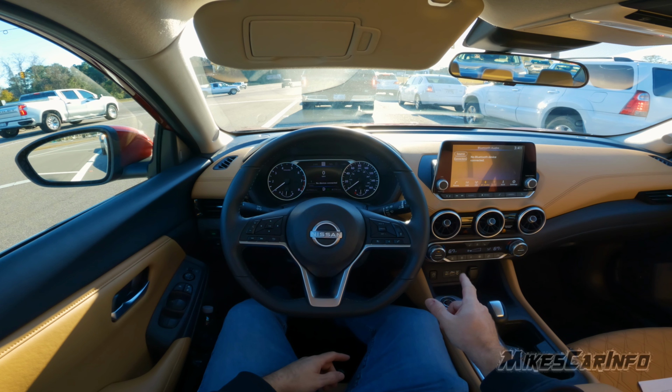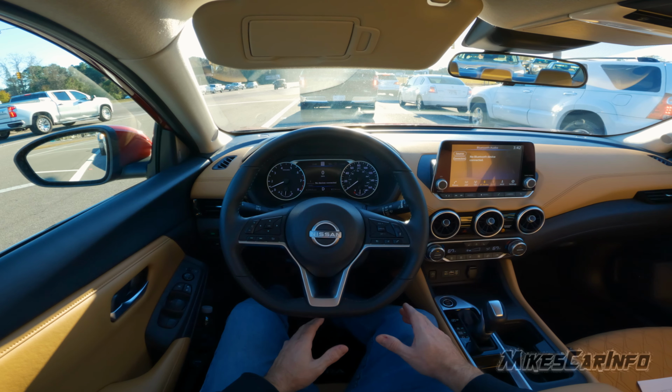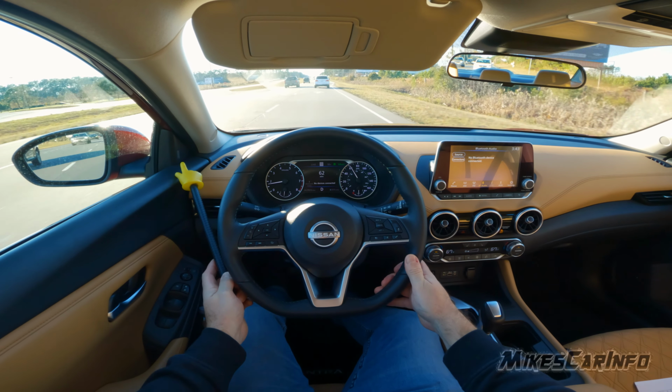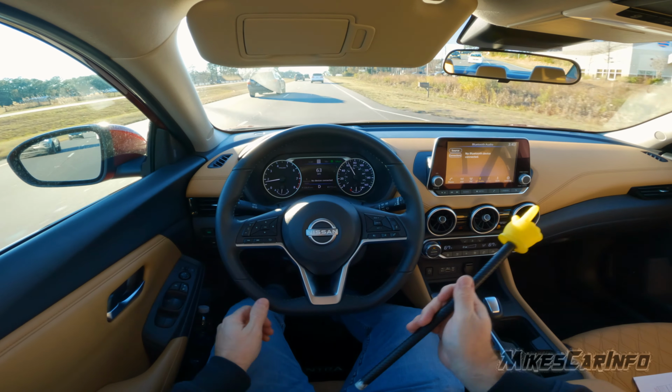So the idle stop turned the engine off right now, and when you release the brake, it starts immediately. You'll notice the blind spot detection system, the little light is right here. So you see that light right here shining. It's not in the side mirror; it's there on the pillar.